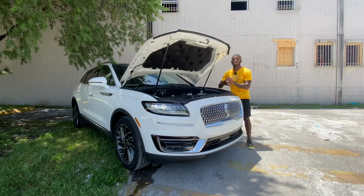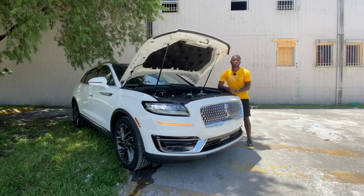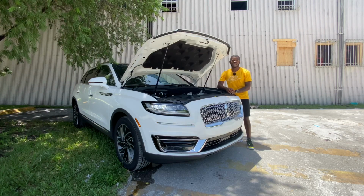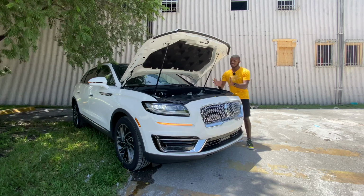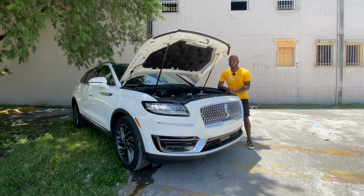You can also option that 2.7 liter twin turbo V6 like I mentioned. That makes 335 horsepower, 380 foot-pounds of torque. So that's the most powerful engine that you can get in the actual segment compared to the Lexus RX 350. That's actually out of the Ford F-150.